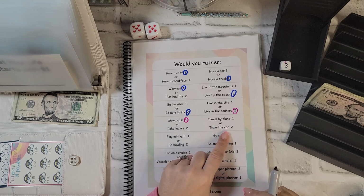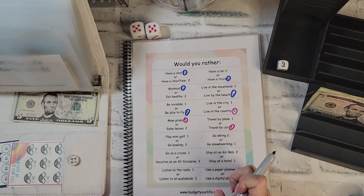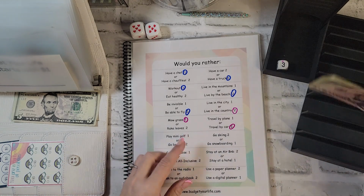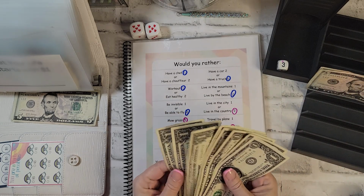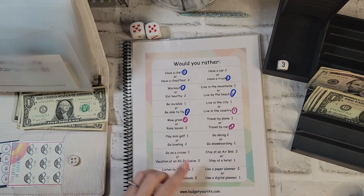Okay, travel by plane or by car? Road trip. I love road trips. I like traveling by plane because it usually gets me somewhere super cool. Maybe not usually, but it can get me somewhere super cool. But road trips are just so fun. There's snacks and tunes and things to look at. So I'm going to put $3 over here for those two.